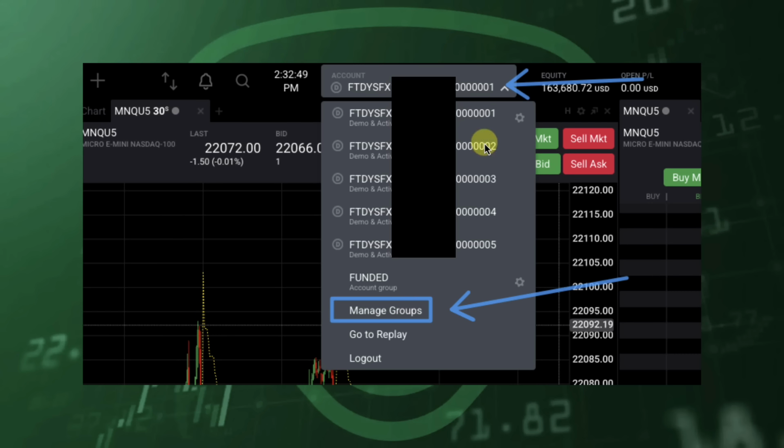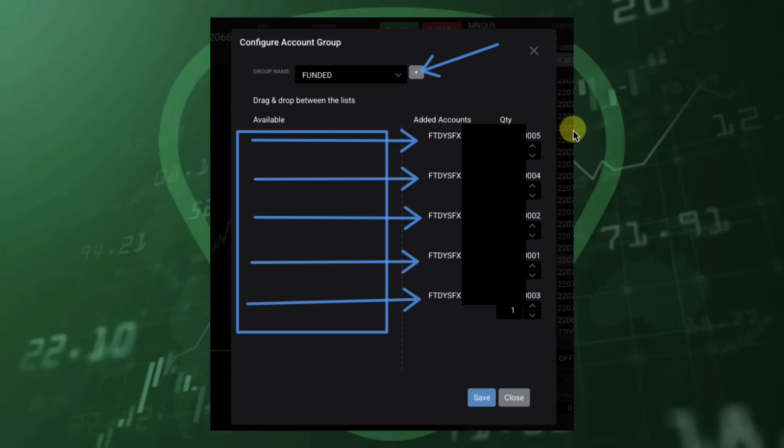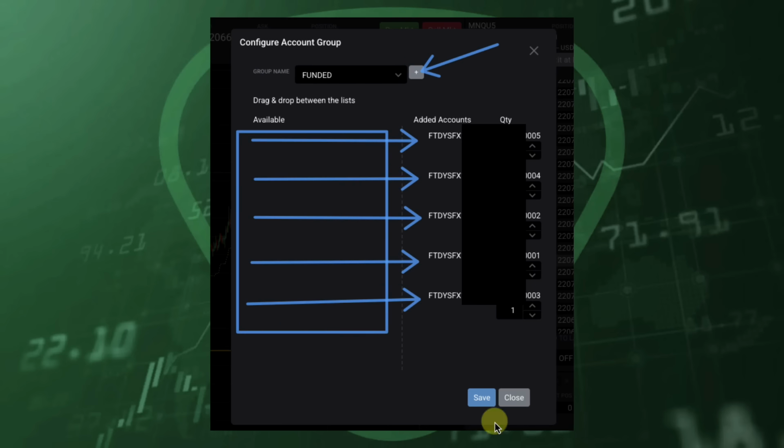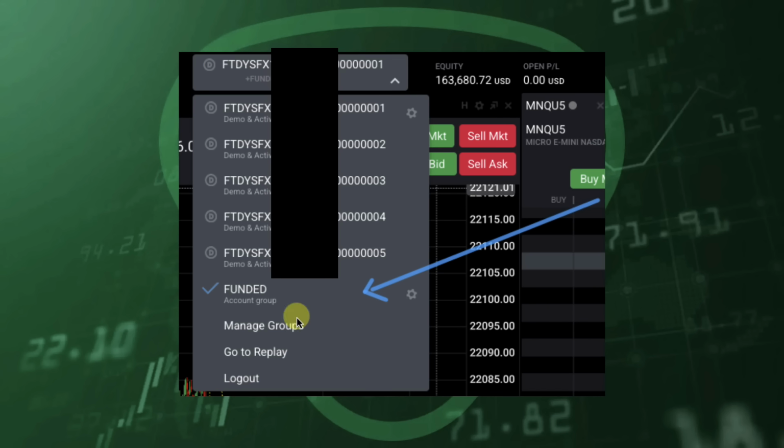And then the next thing I do with these 5 accounts is copy trade them. In order to copy trade on Tradovate, you click the caret to bring all your accounts down, and you go down to manage groups. When you go down to manage groups, you hit this little plus sign over here. That allows you to type in a name. I just wrote funded for this group, and then you'll see all your accounts here, and you slide them over into there, and you hit save. Then make sure you come back and, if you're going to copy trade multiple accounts, that you have this checked, saying you're signed up to copy trade. You'll see the little check mark right here.